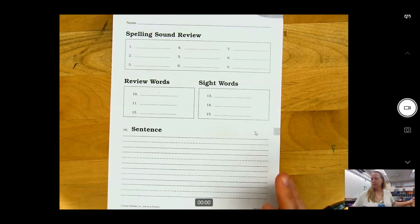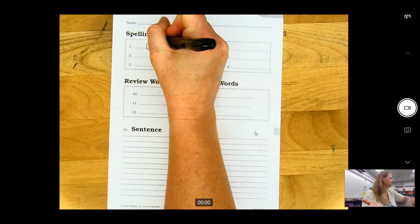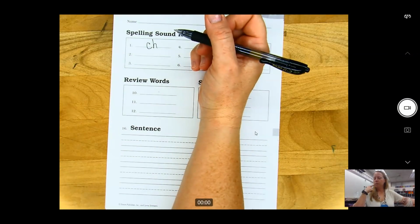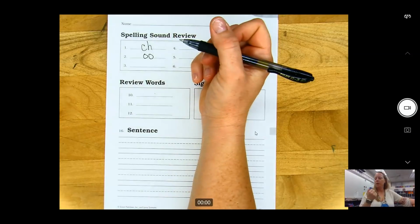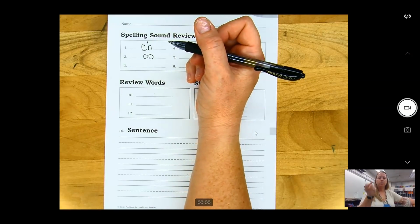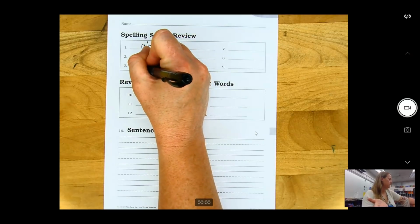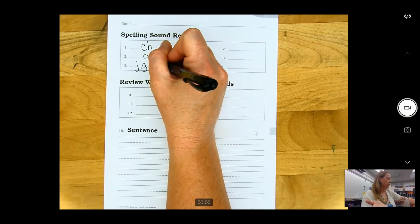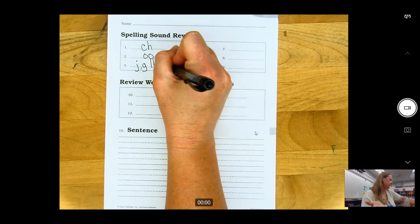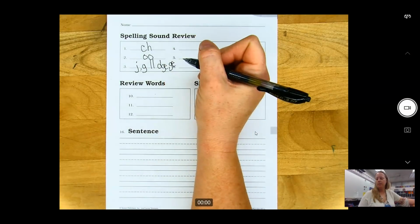Okay, let's go ahead and do the spelling sound review. Number 1, ch, CH. Number 2, O. Number 3, J, comma, G. Final trigraph DGE, comma, digraph GE.